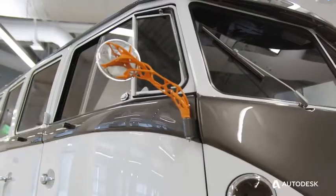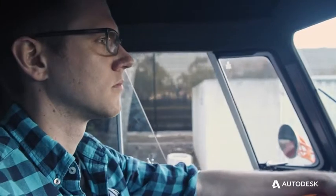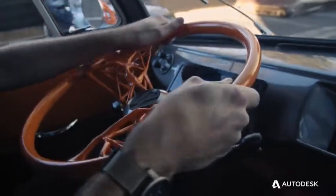It is the very classic Volkswagen bus, which stands for the heritage of our company, of our company's values, bringing people together on their journey, providing individual mobility and freedom.